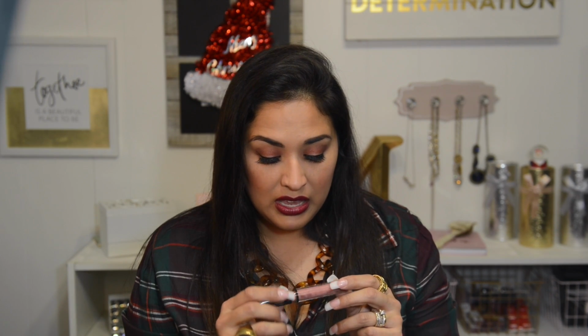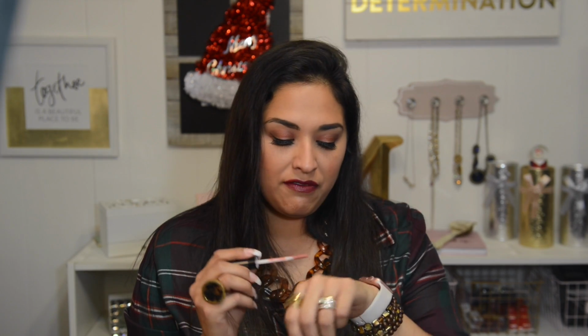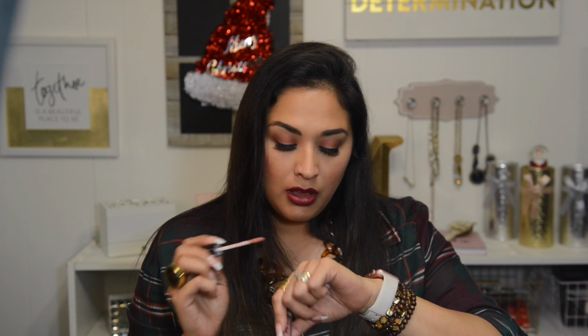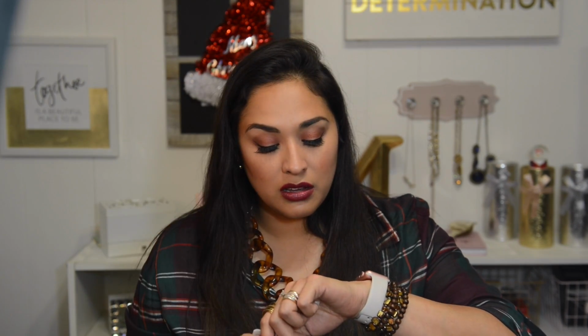This next one is going to be the NYX Lingerie. I actually got this one in the color Bedtime Flirt. It's, again, another perfect nude color that I love. This one right here does dry like a liquid lip. So if you are looking for something that's creamy that you can rub your lips together, this is not the one for you. So the color is fabulous, though.